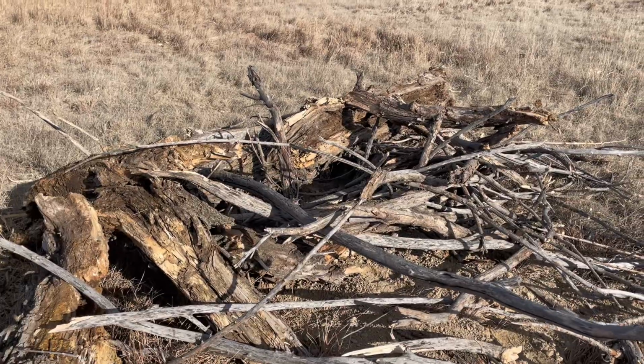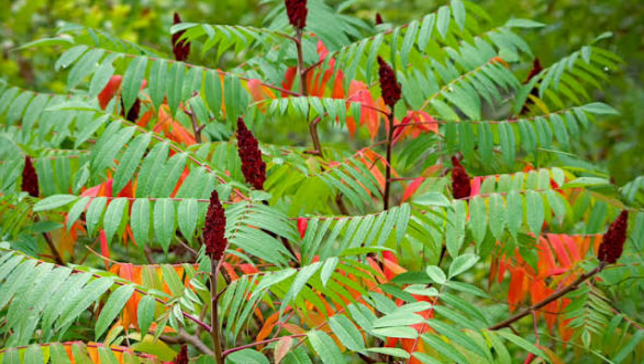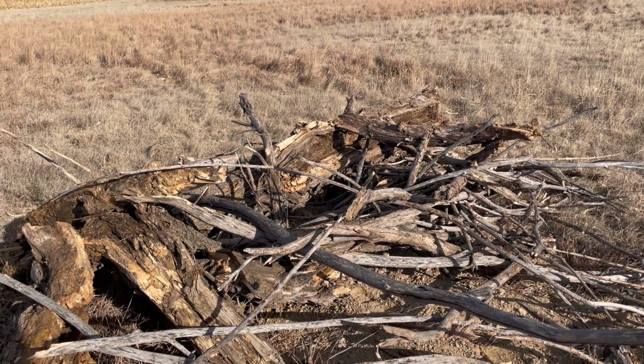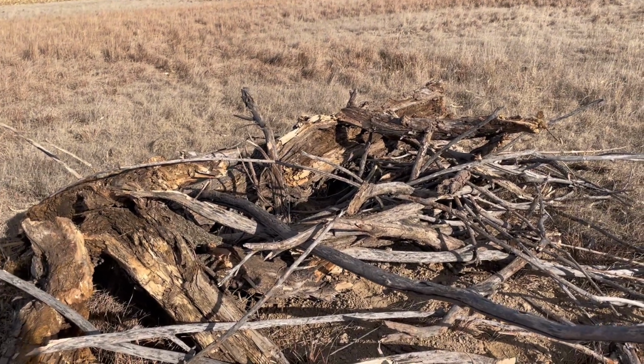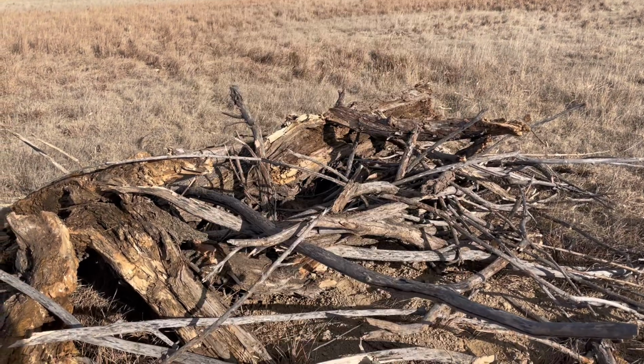My research said that I really need some shrubs out here, some bushes, plum thickets, or sumac. Let me know what you guys think. I'm sure there's a lot of you out there that are much better quail habitat experts than I am. So let me know what you guys are doing on your property. I think that'll be my next project, is putting up a water guzzler somewhere out there.